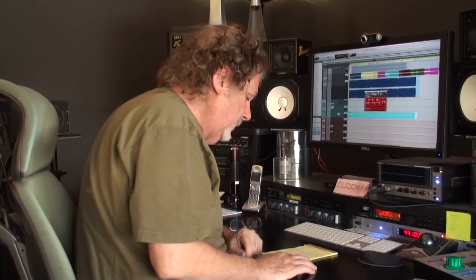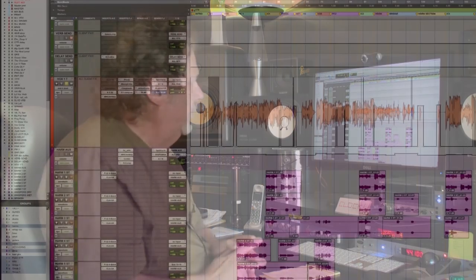Great piece of gear. Software, everything. Great piece of gear. Now, number four. I've become addicted to my Shadow Hills Optigraph compressor on vocals, on everything, but I only have one. Going back to the vocals, it finds a way to get on every vocal.